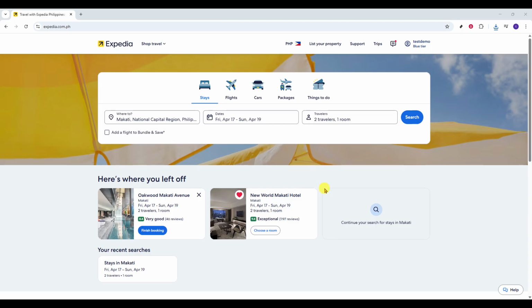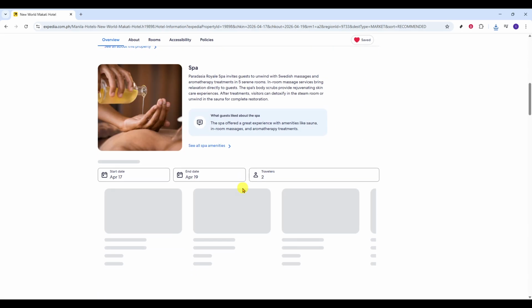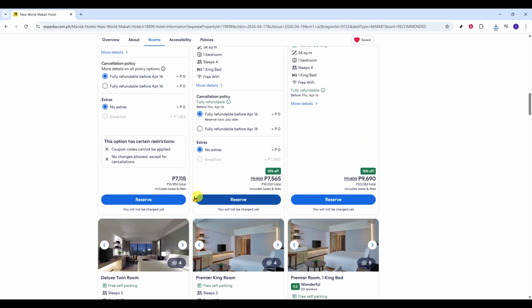Once you're viewing results, select the reservation you're interested in. This opens the property page where you can compare room types, amenities, and the total cost. Scroll down the page until you find the section where you can reserve a room. Take a moment to review the cancellation policy, what's included, and any fees or deposits listed. Then choose the room you want and click Reserve.